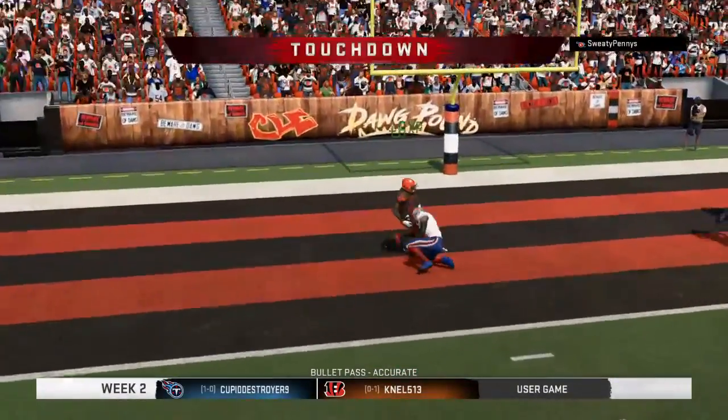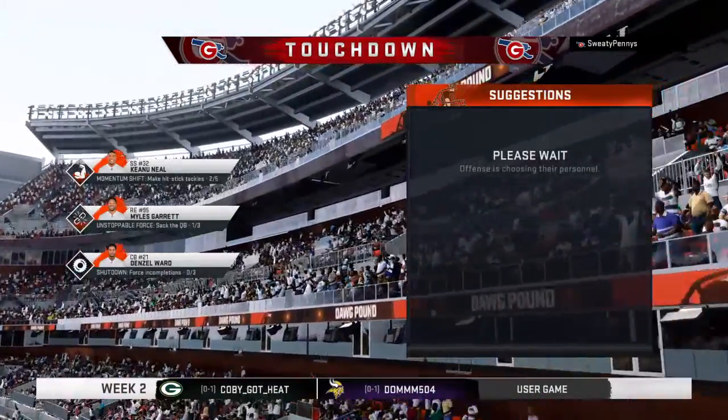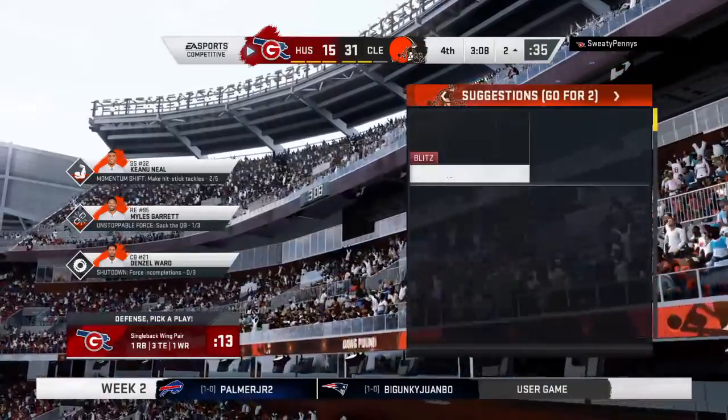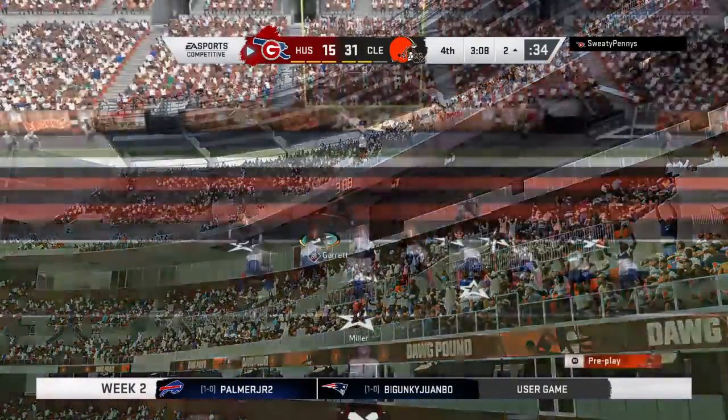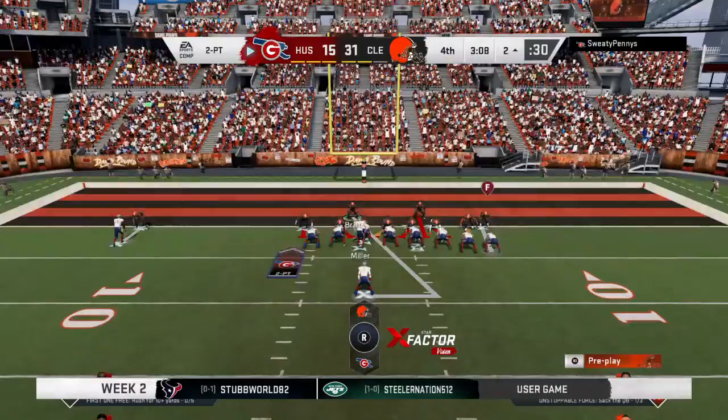And got his man. It's caught. Touchdown, Houston. A 9-yard touchdown grab. And his guys are able to close that gap just a bit. Now the Houston offense is going to stay out there as they'll try for 2.